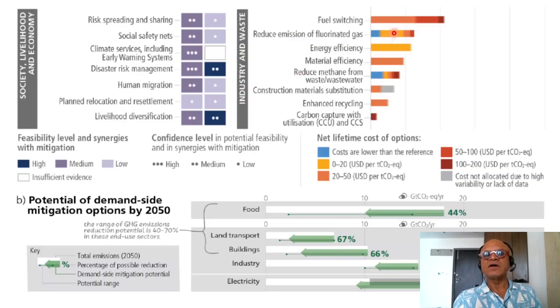So this is in industry and waste. You have fuel switching, reduce emission of fluorinated gases, energy efficiency, material efficiency, reduce methane from waste and wastewater, construction material substitution, enhanced recycling and carbon capture with utilization or carbon capture and sequestration.